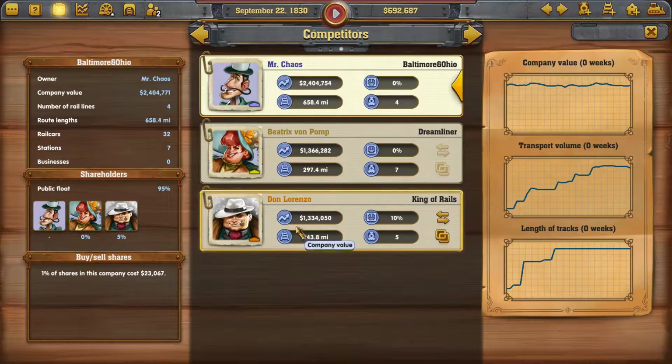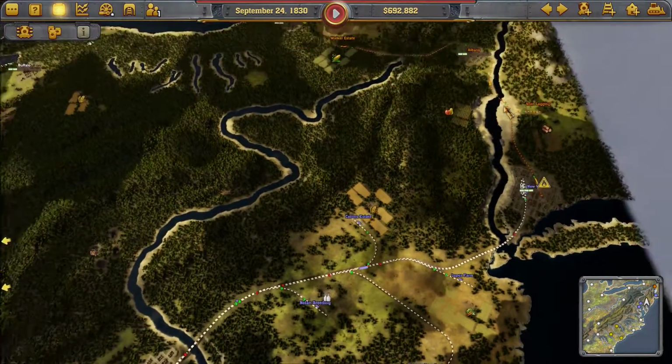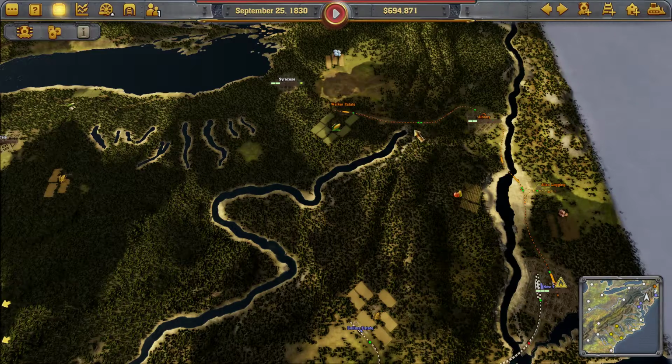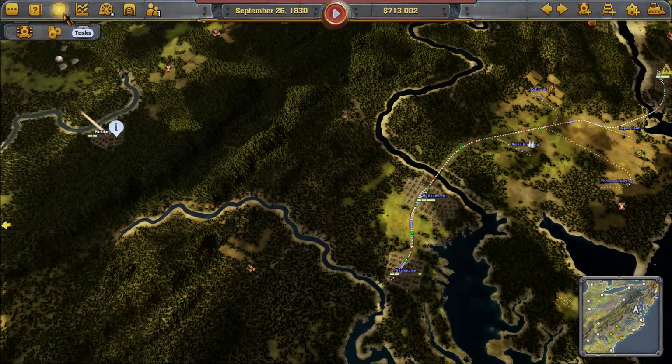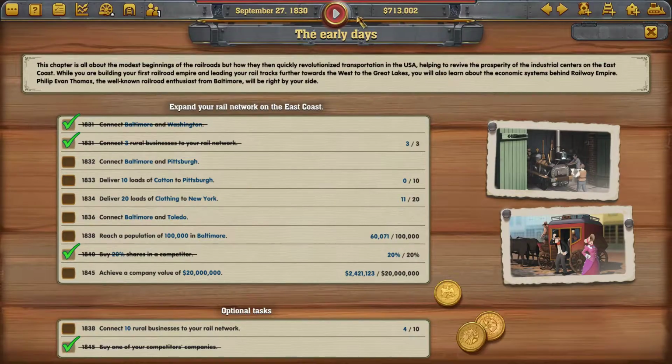I own stock in them, but I haven't beaten them, have I? No idea. No idea what's going on with that. I don't think I've beaten them. Things are moving. Things are moving. Okay, we need to have a look at what's going on over here. Ooh, there's a ton of stuff going on.